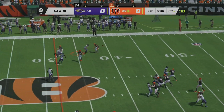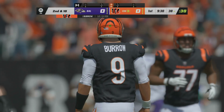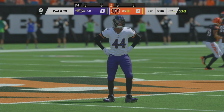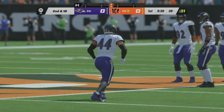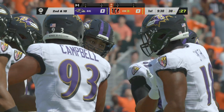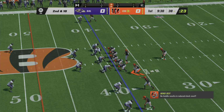On 1st and 10, Joe Burrow. And his throw's going to be incomplete. That certainly appeared to be a play call where they were just trying to make second down, second and short. I think they thought the coverage was off a little bit more than it was. Nice job there pressing up on it and forcing the incompletion. They work again from the 38 on 2nd and 10.